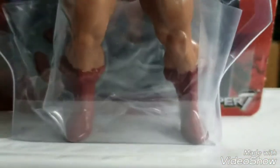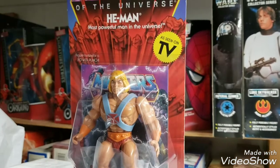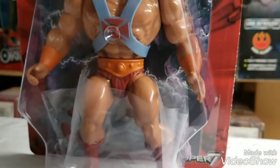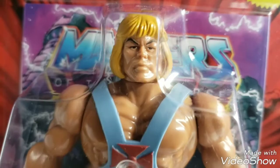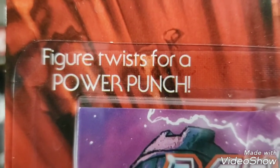Like I said, it's been painstakingly reproduced, almost to the very exact likeness, from the package to the figure and to the accessories. You see, he's got his shield, and they'll tell you what he has. He's even got the waist twist for the power punch, the old power punch.